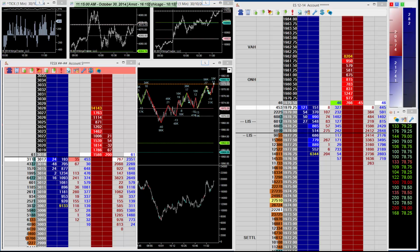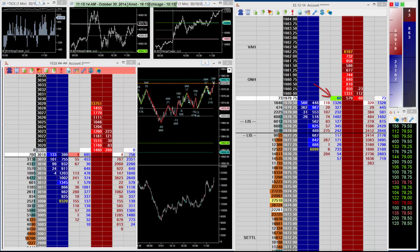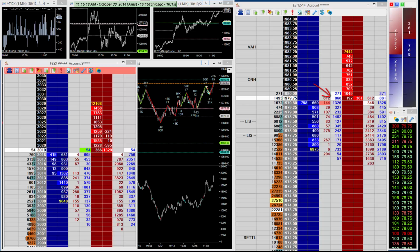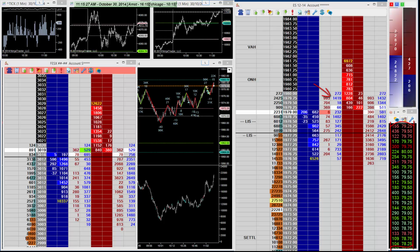Ideally, for absorption, you'd really like to see these big buyers. We really want to see those big buyers get trapped. So we've gone through this area, 78.75 up to 79.50. We've got more absorption, 1,300 contracts. Lots of big buyers all the way up. Okay, 79.75, 1,400 contracts. Sellers are now coming back in. We've got some large sell orders.